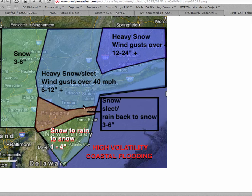I would not be surprised if New York City gets over a foot here. Same thing for Long Island. Very heavy snow, blizzard conditions, wind gusts over 40 miles per hour. This is going to be a very nasty snowstorm and blizzard for many locations in the New York City metropolitan area. And of course, over Connecticut and the eastern Hudson River Valley, looking at 12 to 24 inches of snow or higher, depending on your mesoscale banding.